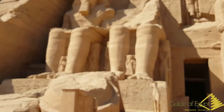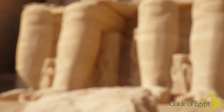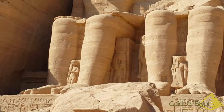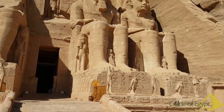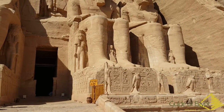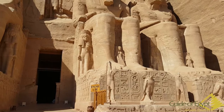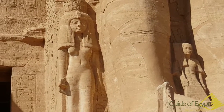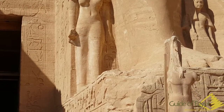We can see between and next to the legs the family of Ramses II, his son Kha'im Wasit, his wife, and his daughter, who became a wife after her mother died, Merit Amun, and Nefertari. Nefertari is the royal mother, and Merit Amun is the daughter. This now is Queen Nefertari, and you can see her name is written next to her leg.